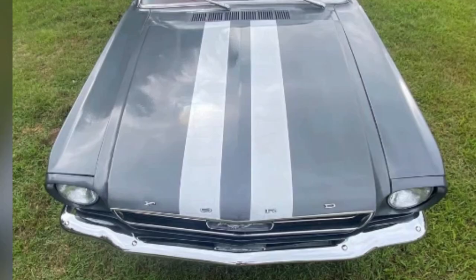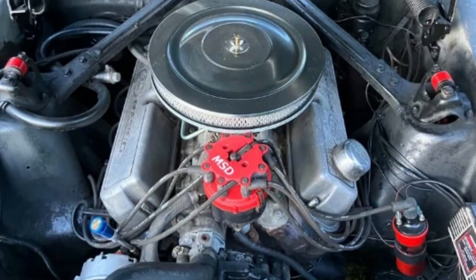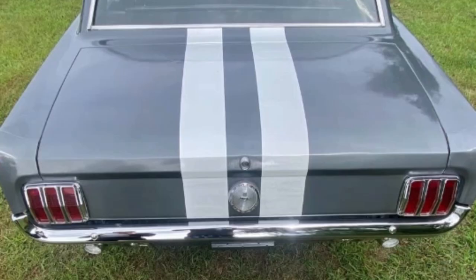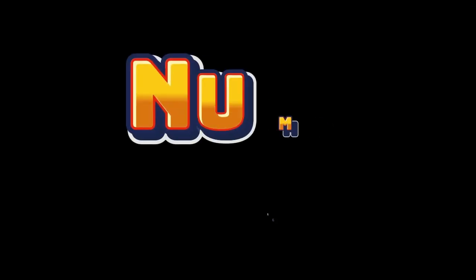immediately. With its firm asking price of $14,500, the seller makes clear that this Mustang is positioned as a fair value for its condition and mechanical readiness. For enthusiasts seeking an accessible entry point into classic Mustang ownership, this car delivers charm, usability, and the unmistakable appeal of a first-generation Mustang. Number 11.